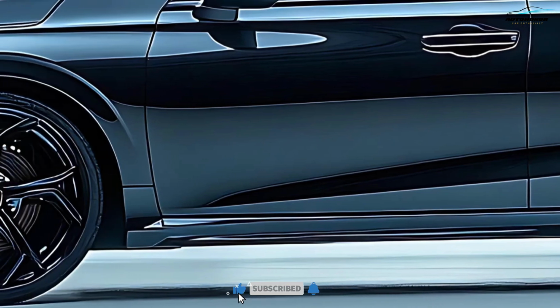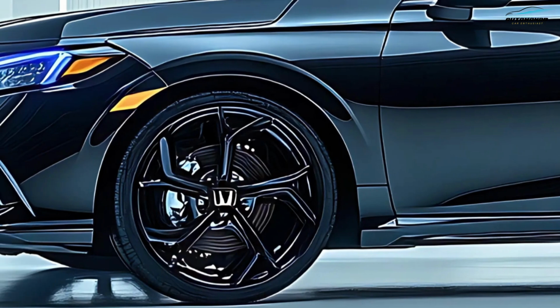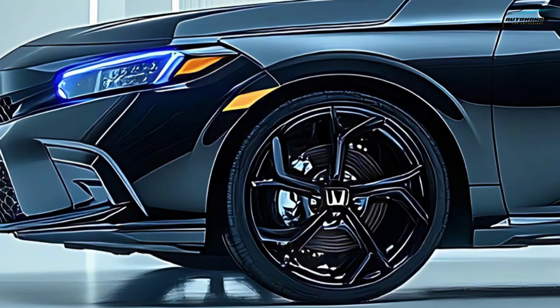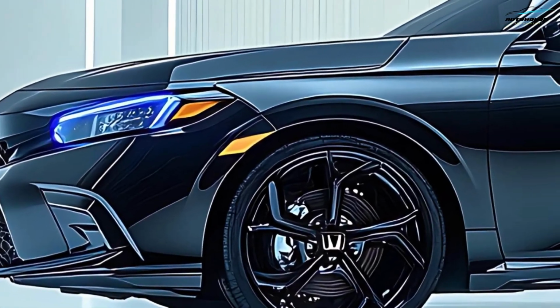The 2025 Honda Civic Black Metallic begins at $28,000 for the base model, with advanced trims and options to satisfy every driver's needs. Experience both luxury and performance without sacrificing either.